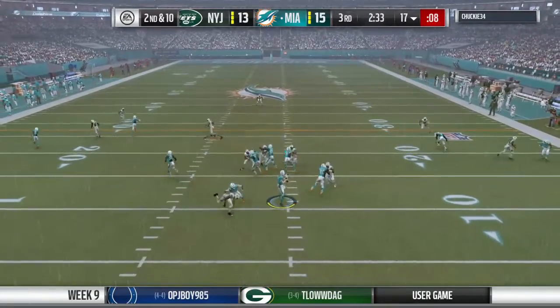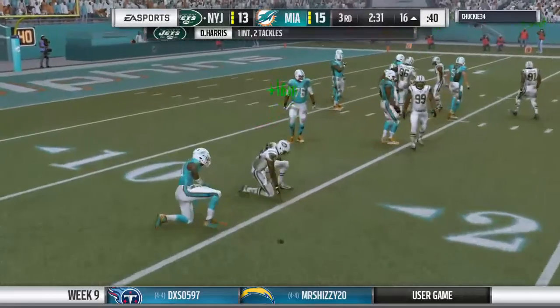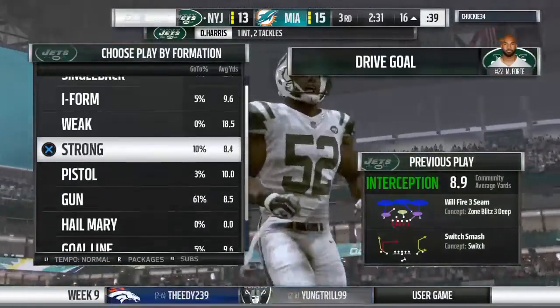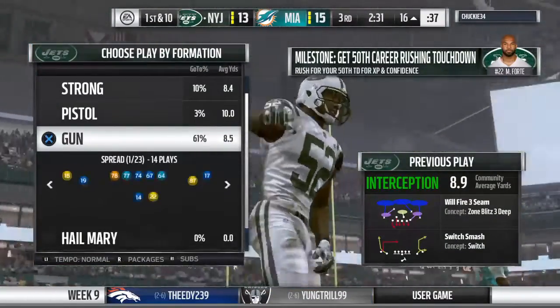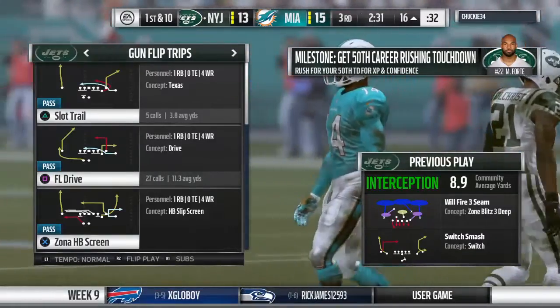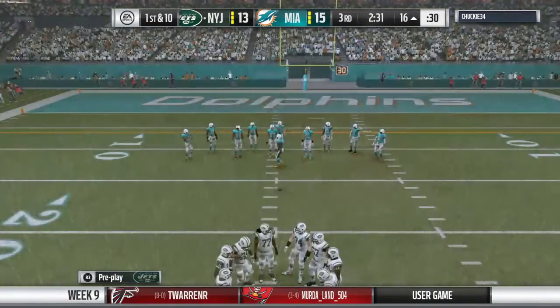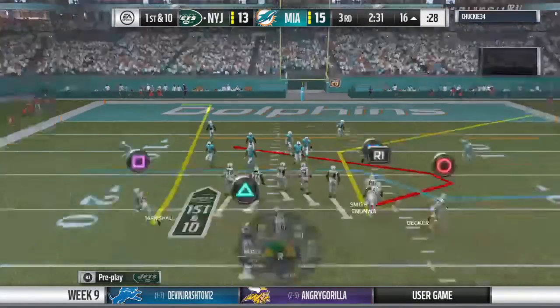Double up. To throw on second down is Tannehill. And he fires one that's intercepted. Picked off by the linebacker, David Harris. So they take over not only in enemy territory, but in the red zone at the 16-yard line. The Jets offense now works their way back onto the field. And following the interception, we'll see what they can put together on this drive.